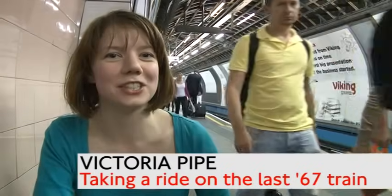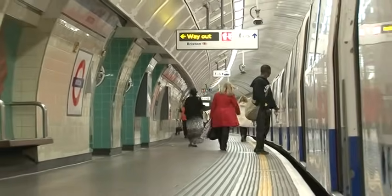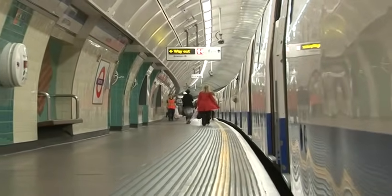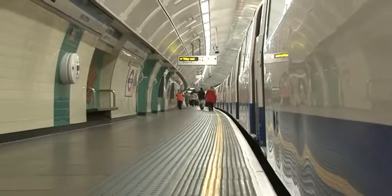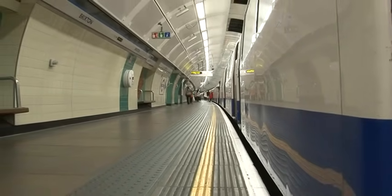Hello and welcome to a very crowded Victoria Station. It's Thursday the 30th of June at approximately 5:30 and we're currently on the southbound platform waiting for the very last 67 stock to roll through. As their name suggests, the 67 trains have been in operation for over 40 years. But the first train didn't run in passenger service until September 1968.